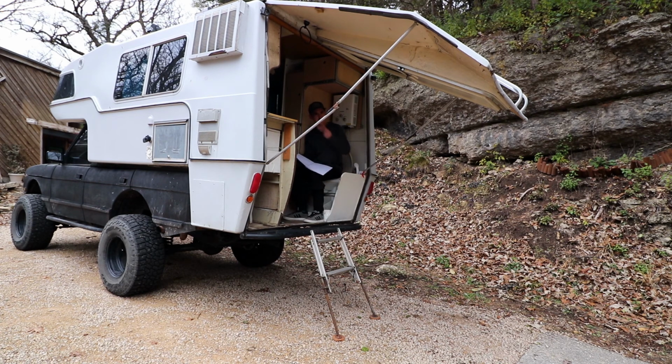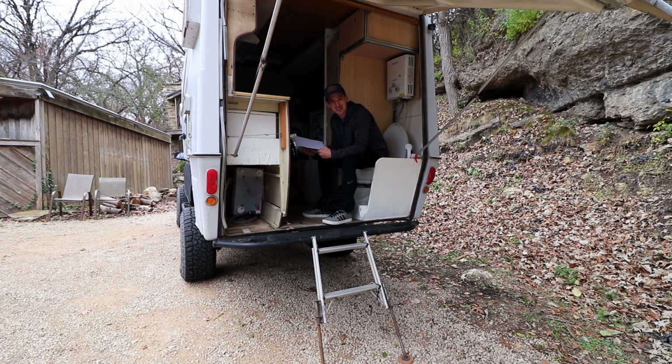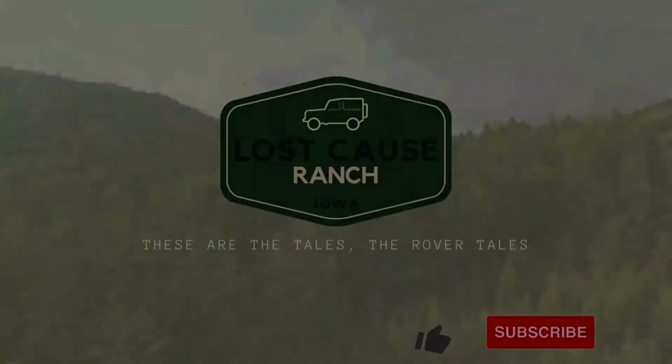Can you do a number 2 in your Range Rover? Welcome back to the Lost Cause Ranch. That's right, guys. We found, quite possibly, the only Range Rover in the world that has a toilet in it. I don't know if that's good or bad, but we have it.